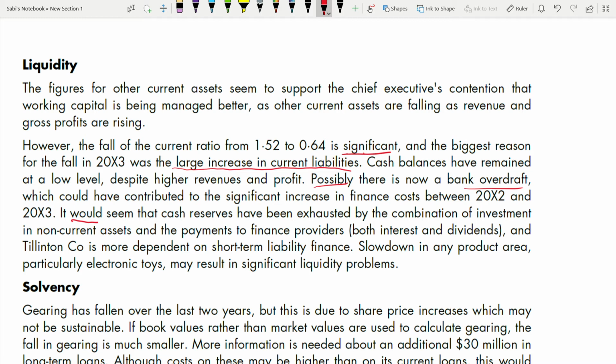So it would seem that the cash reserves have been exhausted by the combination. We saw from 10, 15, 15, it remained the same. There's no increase in cash. Why? Because it might be a combination of investment in non-current assets, for which we need cash, and the payment to the finance providers. Yes, from the cash we have to pay the finance provider both interest and dividends. And Tilton company is more dependent on short-term liability finance. It is not wrong to say this, because you can see that there's an increase in current liabilities. Slowdown in any product area, particularly electronic toys, may result in significant liquidity problems. Right?